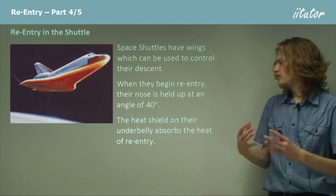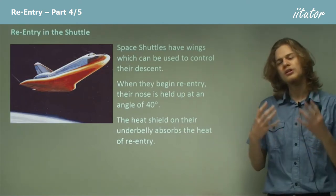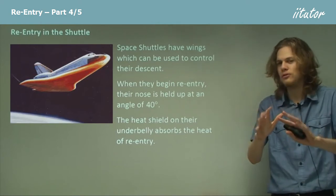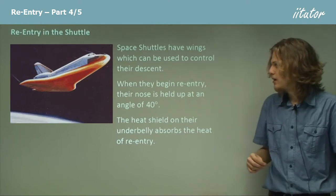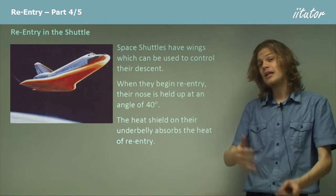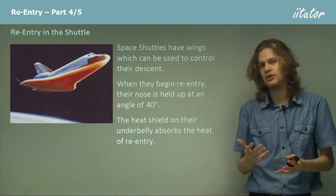So the heat shield on the underbelly will absorb just about all of the heat from the re-entry, because that's the front of the shuttle as it descends. And of course, it's built with ceramic insulating tiles, which prevents any of the heat from reaching the rest of the shuttle.